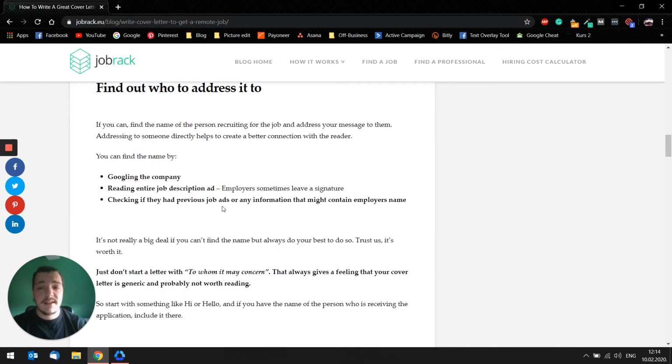So before writing it, find out who to address it to. This is a very important step that you can do simply by Googling the company, reading the entire job description ad, because employers sometimes do leave a signature, or checking if they had previous job adverts. You can check them on LinkedIn and stuff.